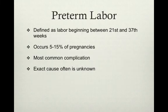Now, this is the pharmacology section for OBGYN, so we will be learning more whenever we actually hit the treatment modalities. Preterm labor, defined as labor beginning between the 21st and the 37th week, occurs in 5 to 15% of pregnancies. It is the most common complication, and the exact cause of this is actually unknown.